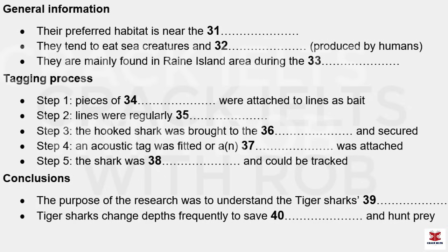The first step was to tag a number of sharks so that we could follow their movements. To do this, we first needed to catch the sharks. Early in the morning, we baited lines with large bits of fish and set them in place. These lines were then checked every 3 or 4 hours. If no sharks were caught, the baits were replaced.